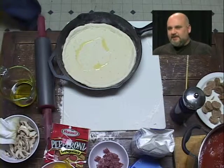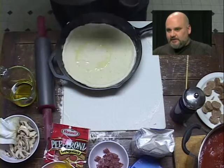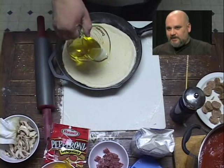Just a little bit of drizzle, a little bit of olive oil on there, and spread that a little bit. It's not quite enough. Let me put some more on.